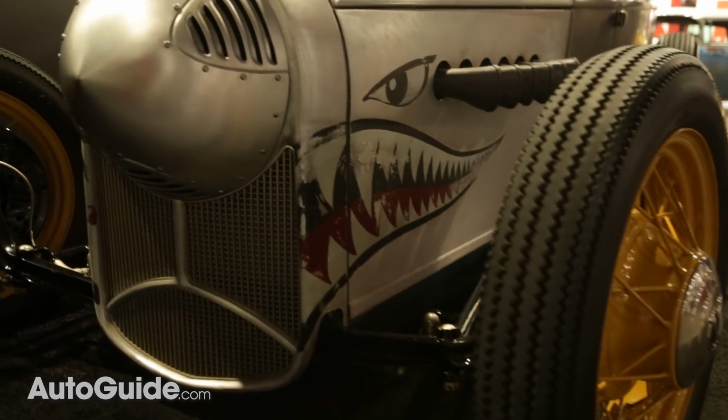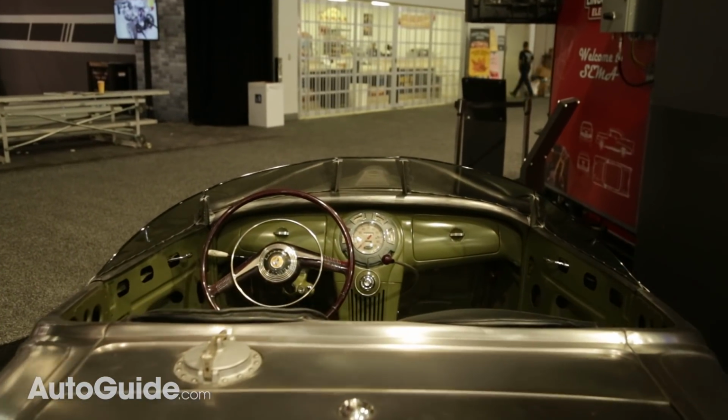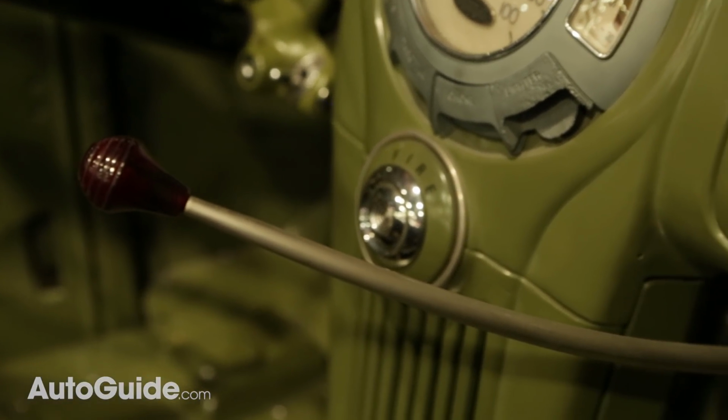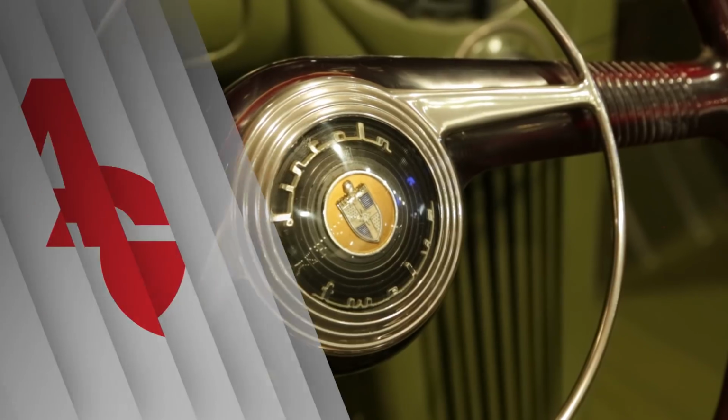The interior is all totally done in a period correct kind of look. It looks like a hot rod, it looks like an airplane, and back then, hot rodders were pilots. Everybody loved airplanes in the 40s and 50s, and this just totally speaks to that era. It looks excellent. Well done, Foose.